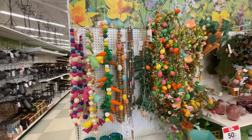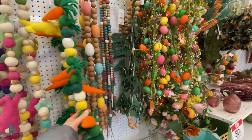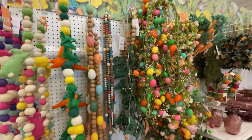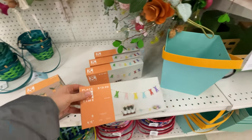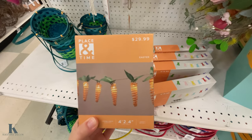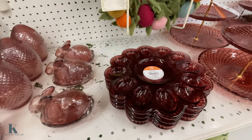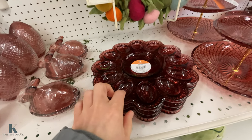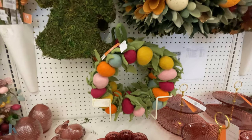They have some of this garland. These cute little Easter bunnies that look like peeps. The carrots. They're $25, again, 50% off. We got these little string lights. The carrot lights. Really cute. Little glass egg. We got the deviled egg tray. This tray. And we got some of the wreaths.